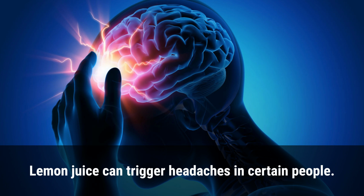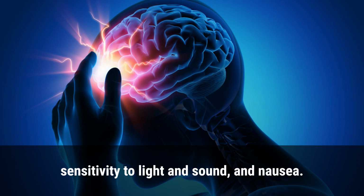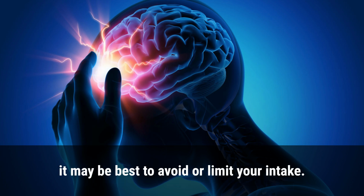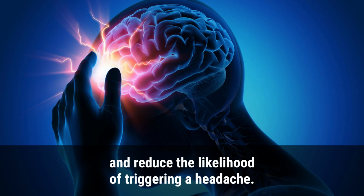7. Cause migraines. Lemon juice can trigger headaches in certain people. The citric acid found in lemons can cause an increase in the production of histamine, which leads to inflammation and ultimately results in migraine symptoms like throbbing pain, sensitivity to light and sound, and nausea. If you are prone to migraines or have experienced one after consuming lemon juice, it may be best to avoid or limit your intake. However, if you do enjoy drinking lemon juice, try adding a pinch of baking soda to neutralize the acidity and reduce the likelihood of triggering a headache.